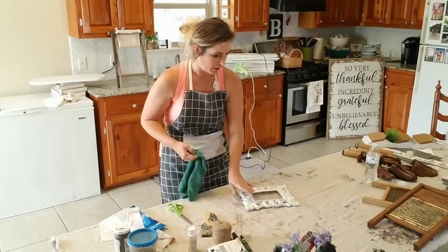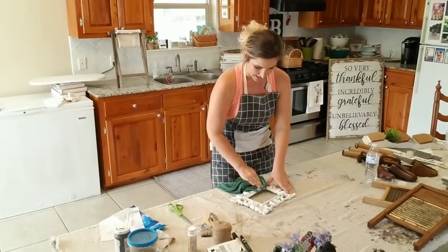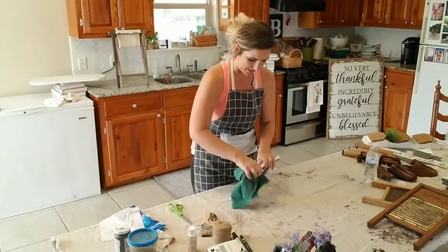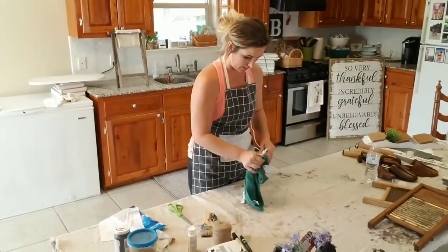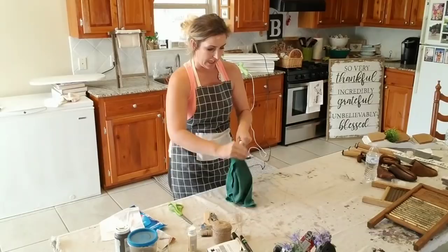So when you are wet distressing, what you're doing is you're taking a wet rag and you're wiping away the paint. And the reason it was in the sink is because I like to kind of wet mine ahead of time. I find it makes it easier to wet distress. It doesn't take quite as long. And you're just wiping away the paint. It pretty much just grabs at the edges and it gives it a very naturally aged look.